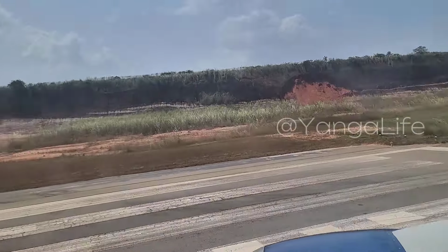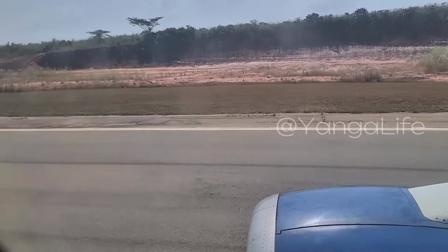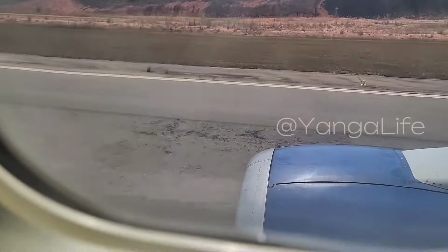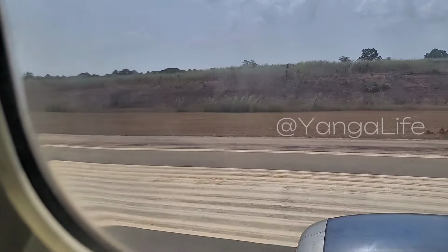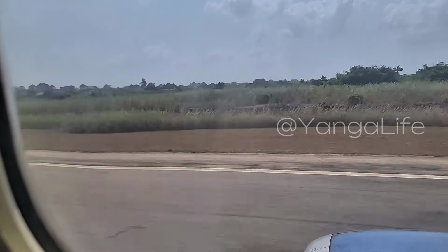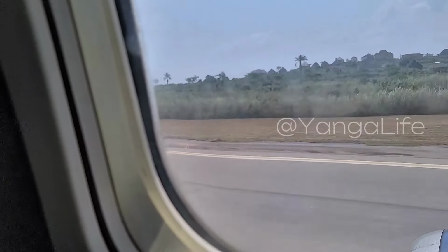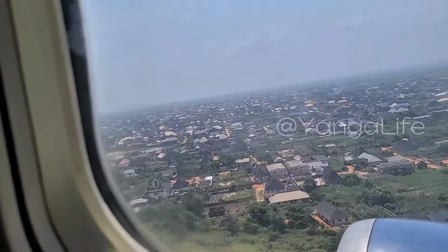So we may be cruising at about 400 kilometers per hour, 500 or thereabouts, though it depends on the type of airplane. A normal propeller airplane might be going at that speed, while some on average move at 800 kilometers per hour, very fast movement. And if you are talking about military jets, military planes, you'll be talking about something around 2,000 or 3,000 kilometers per hour. Very fast movement.